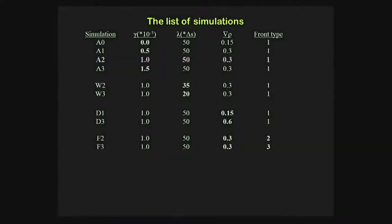And then what are our controlling parameters to run the model and look at the dynamics? We have three parameters. This is the perturbation amplitude.